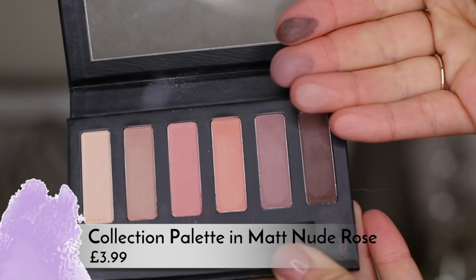I've been really loving recently doing all blush looks, so having a really pinky blush cheek colour, which I'm going to tell you what this is in a bit, and really pinky blush eyes, and then a nudie pinky lip. I really love that look, especially on my skin tone. I think it looks really nice on me, and this is the perfect palette for that. So yeah, big fan of that.